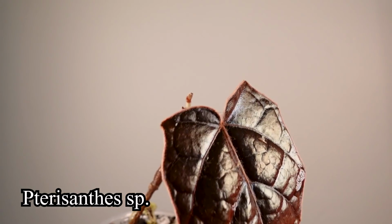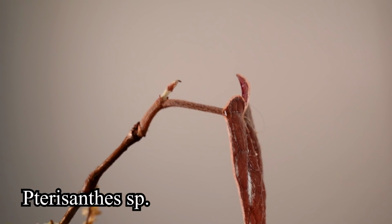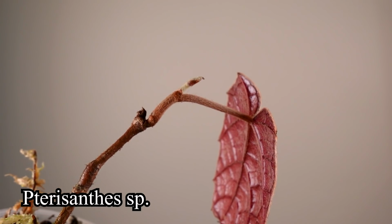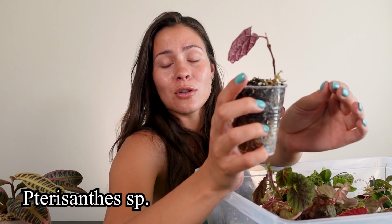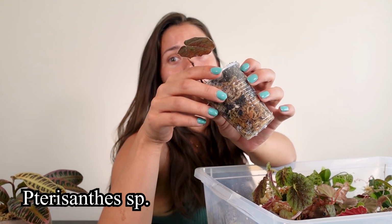You see that? Do you see that? And it is getting a new leaf up here. So I was very nervous about this one because I didn't know if I'd be able to do it, but I can do it. It's getting a new leaf. I've got this. It's doing just fine in here.